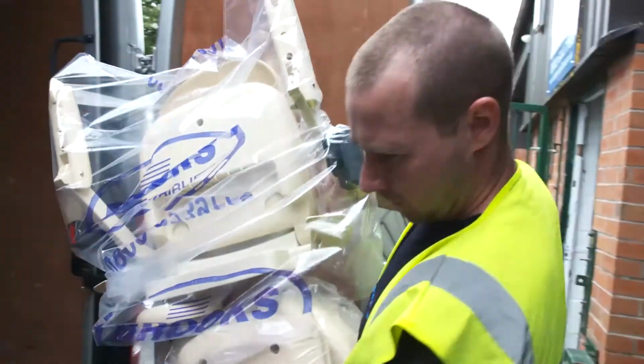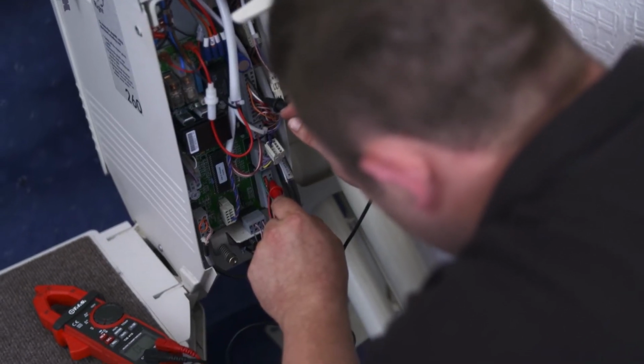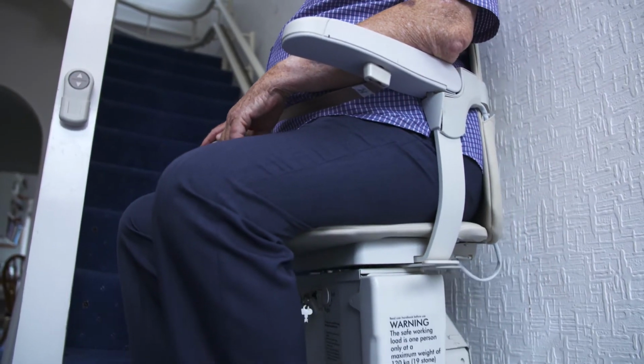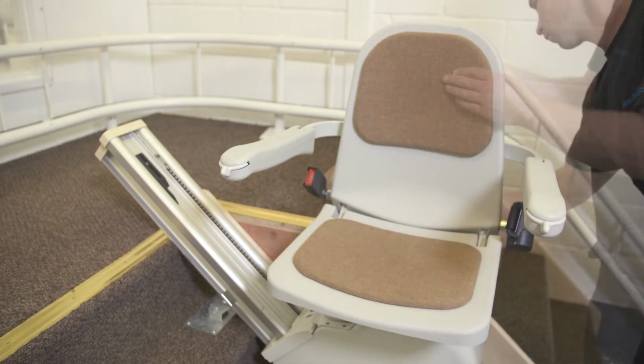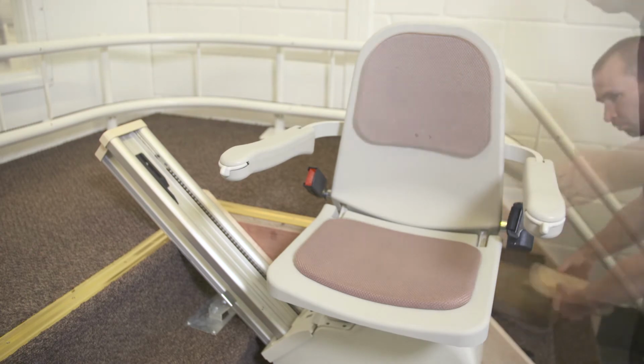We always aim to have your stairlift installed within 48 hours from order. However, if your stairlift doesn't fit, we offer a 100% money-back guarantee on your deposit. We now offer monthly finance on any stairlift product from our range. Ask a member of our team about our low-cost monthly finance. Buying your stairlift from Halton has never been easier.